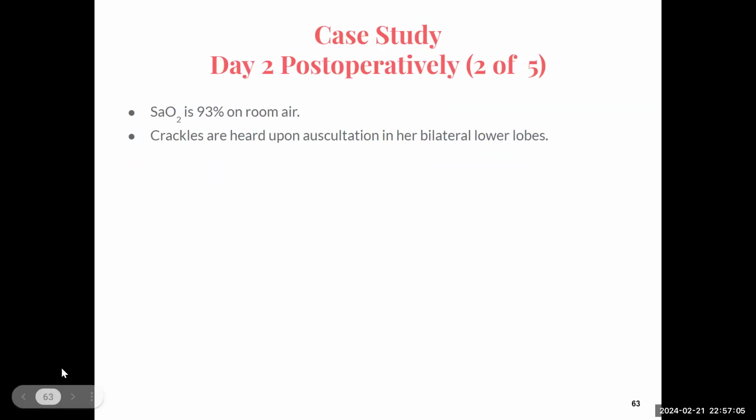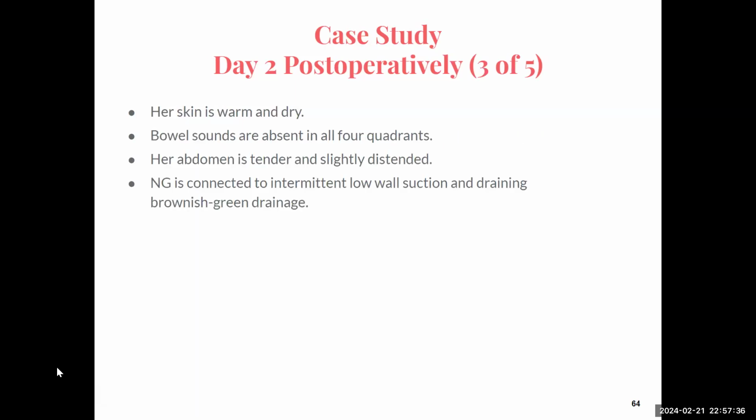What are we thinking? 93% on room air. I mean, it's above 92%. And we're doing our focused respiratory assessment. And so we hear crackles in her bilateral lower lobes. So both lower lobes of her lungs have crackles. So I don't know, temperature, the O2 sat's a little low, we have crackles. What kind of complication are we thinking? Something respiratory, something where we're not necessarily moving air, maybe.